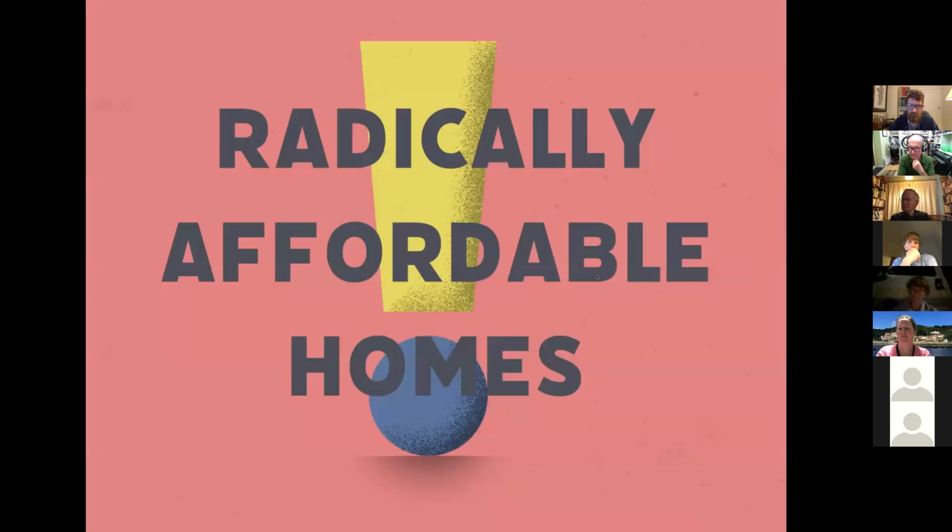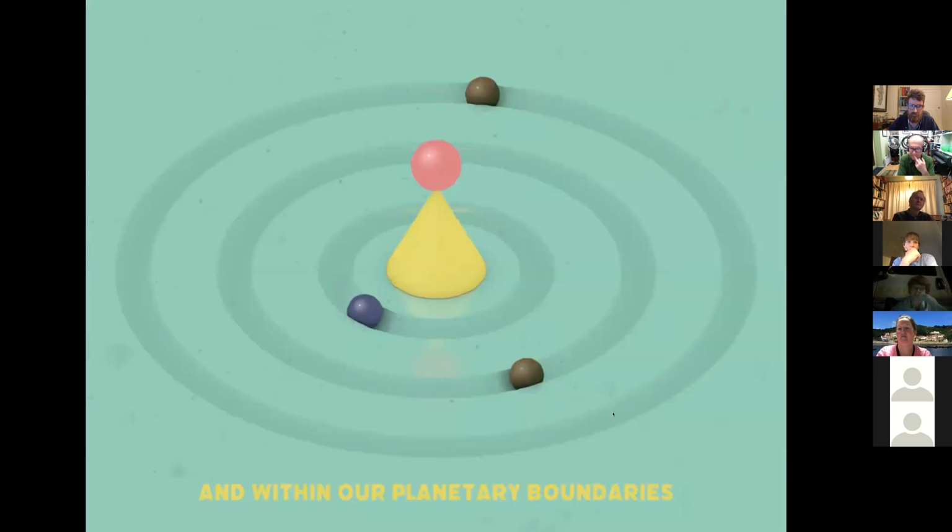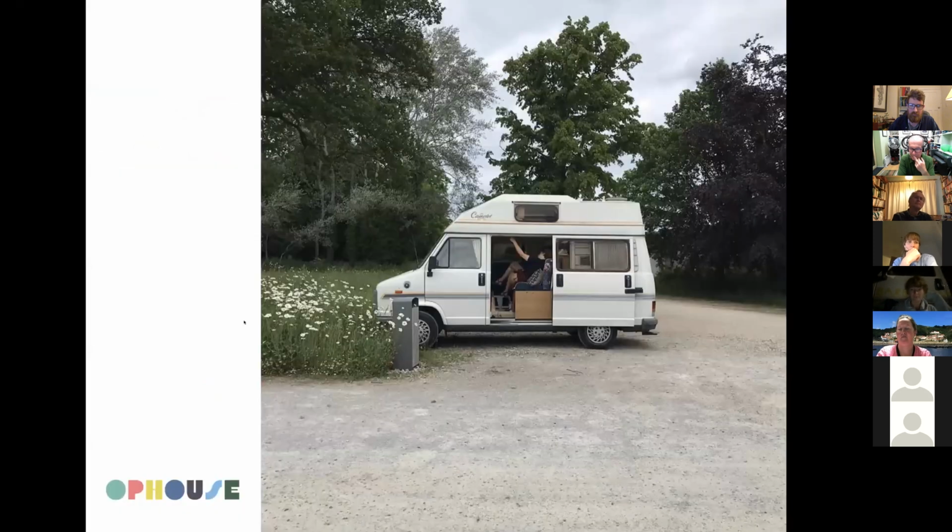So we're trying to build radically affordable homes. How do you do that in York, in one of the most expensive cities to live? We think we need to be designing and building them with and not for people, and within the boundaries of the planet. So we've got quite a big task on our hands, and it does feel quite lonely at times, which is why it's really good to be part of a wider nationwide group of people or network.